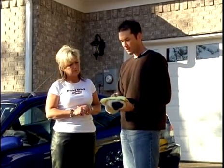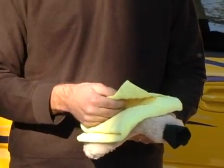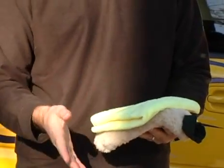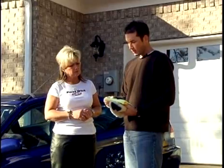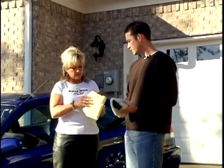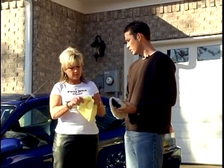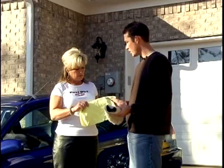The second thing you want to have is a microfiber drying towel. Now this is a smaller version of a drying towel. You'll want to have a larger version. You said microfiber? Microfiber, yeah. The fibers are softer, they absorb better. It's just a far more efficient towel. It will not swirl. So this is for washing too? No, you really wouldn't want to wash with this. This is for drying only.